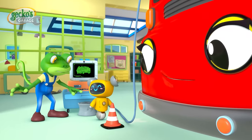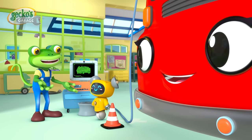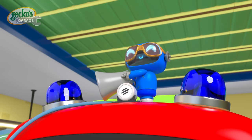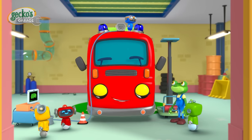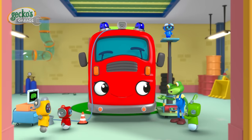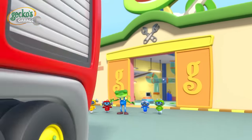That traffic cone made you louder, Yellow. Maybe something like that will work with a siren. Now that's a loud nee-naw. Bye, Fiona. Thanks for visiting Gecko's Garage.